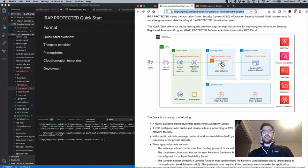The app server metrics are being sent to CloudWatch. It's sending metrics for things like CPU, disk, memory, and network. Those are going to CloudWatch metrics. And our logs from our web server, from Apache HTTPD, are being sent to CloudWatch Logs. So you can see CloudWatch included over here as well.